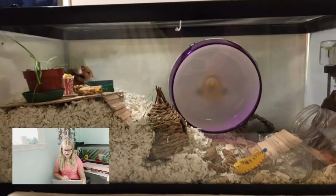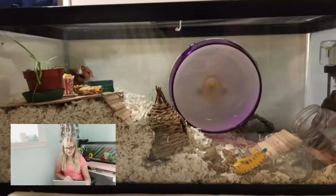The next cage that I have here is from the hamster called Muffin on Instagram, and they have a really nice cage. It is a 40-gallon breeder aquarium tank, which is a great size. That is the smallest tank that you can get, but it is a great size, and a lot of hamsters love 40-gallon breeders, so I'm sure your hamster really likes it. It has a 12-inch silent spinner, which is amazing. Hamsters, especially Syrian hamsters, need very big wheels, so 12 inches is great for a Syrian hamster.